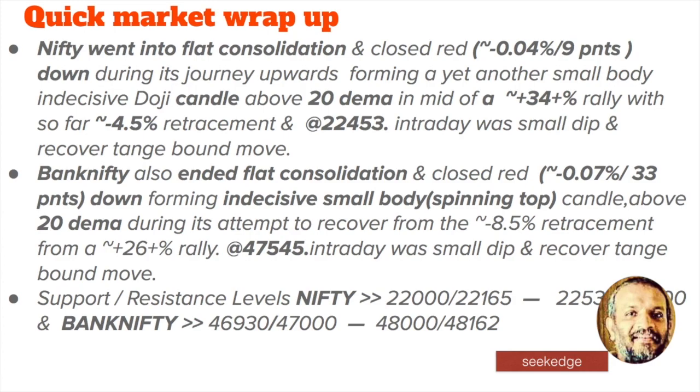Remember, Nifty is still maintaining that 47,500 level. It's crucial. Remember, they've been taking a deeper cut at 8.5%, of the 26% rally overall. So the current resistance and supports of Nifty: 22,000 is good support down there, and 22,165 can also be a support above that, where the 20 exponential moving average is coming. The resistance could be 22,530, the all-time high, and then 22,600 above that. For Banknifty, 47,000 and below that 46,530 are good supports down, and 48,000 above, and then 48,160 previous highs can be good resistances.